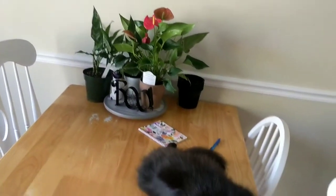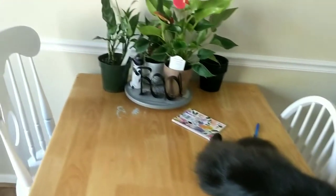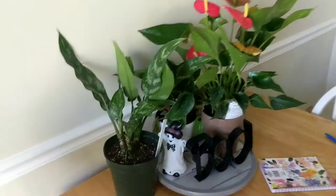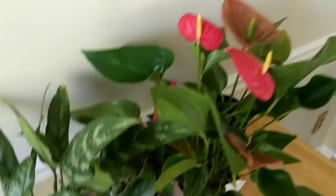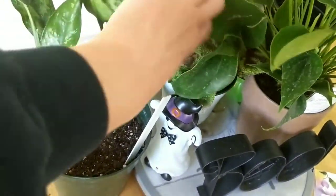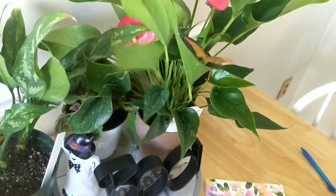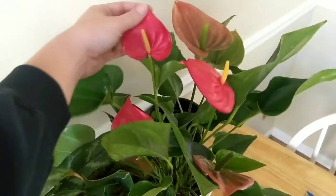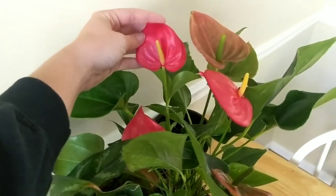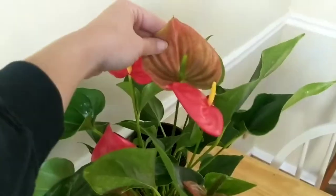Down here on the table, we have a wild house cat and some plants. Here we have Aglaonema Maria. Hiding back here, we have a Begonia Masoniana, some type of anthurium that needs its leaves cleaned bad, but very pretty. These flowers are like hot, hot pink. This one might be on its way out, but I actually like that color.